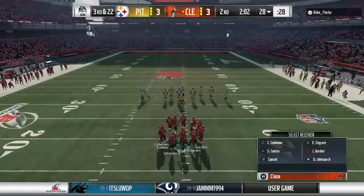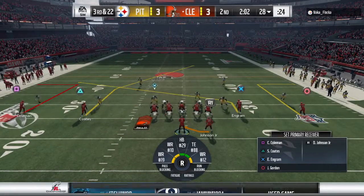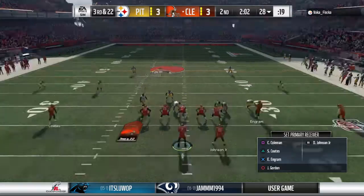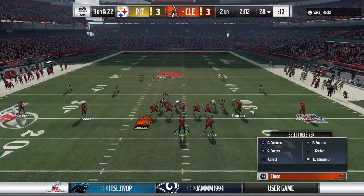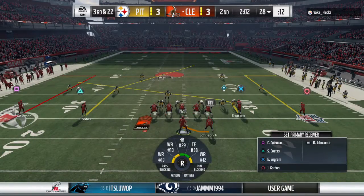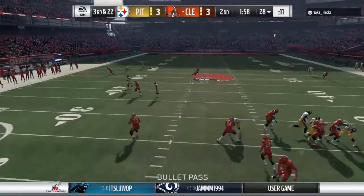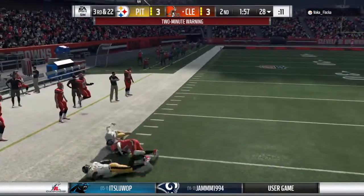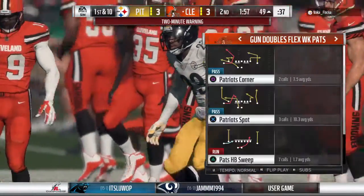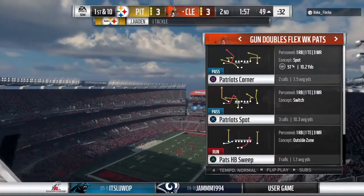The game clock sitting at 2:02, so they'll get one play before the 2-minute warning. Defense really showing respect to the deep ball here, playing off the receivers. Play action now. Kaiser. He finds Coleman. And he'll be taken down, but not before he gets into enemy territory. 1:57 to go in this first half.